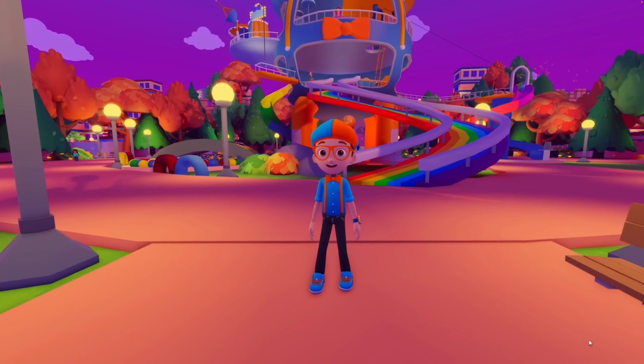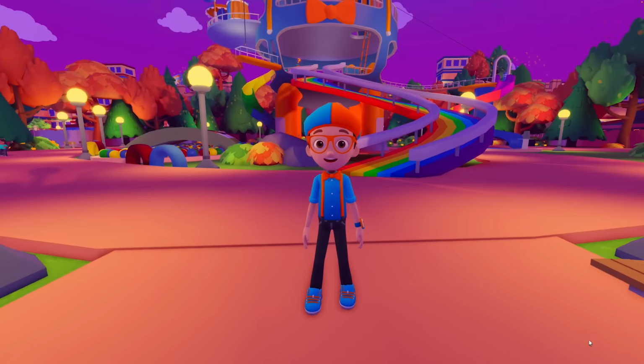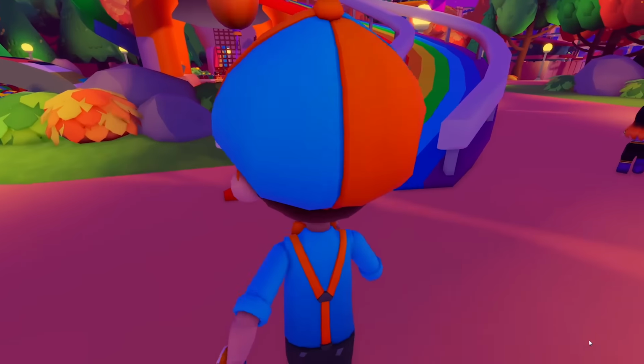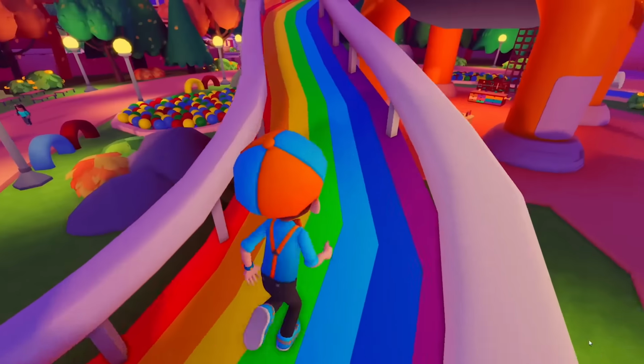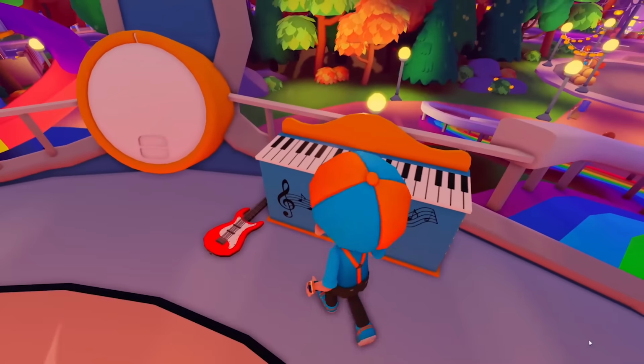Hey, it's me, Blippi. And today I'm at Curiosity Cove at my clubhouse. Woohoo! Isn't it so neat? Yeah, it even has my bow tie. Come on. Whoa, look at this rainbow ramp. Yeah, there are all the colors of the rainbow.